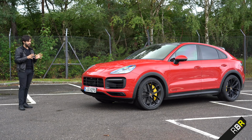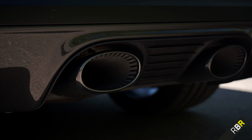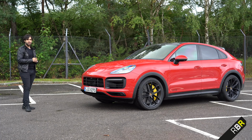But what I really love about the coupe is one particular option that you can get, and that is the lightweight package, which also comes with an optional lightweight exhaust system. Now, when you look at this system, it looks absolutely fantastic, and I want to show you a close-up of that right now.